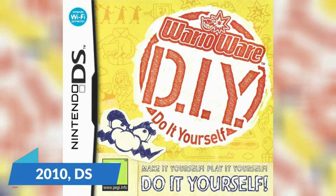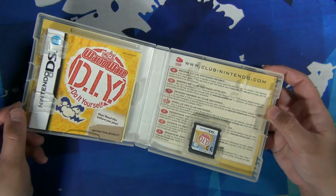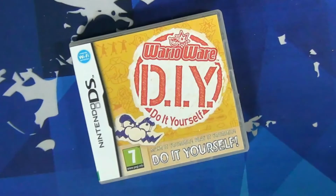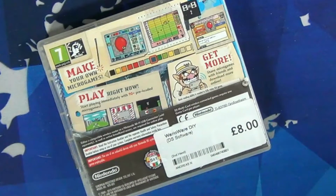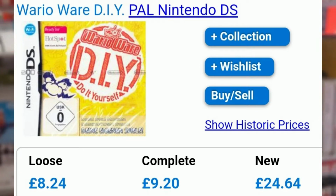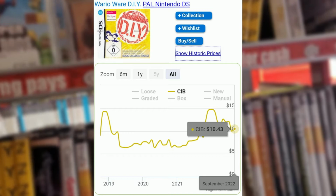WarioWare DIY. WarioWare games have held their price due to their fan base, much like Mario or Pokemon, but obviously not to the same extent. When I saw it, I knew I had to pick it up, and £8 wasn't too high a price to pay. But was it worth the price? Price charting shows that it's around £9 today, so I didn't get ripped off at least.